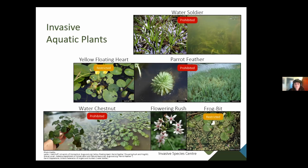There's also yellow floating heart. That is a perennial aquatic plant that was introduced to North America in the late 19th century. As is the theme today, it was brought over as an ornamental, and then accidental and intentional releases and flooding have led to its dispersal in other waterways, and that one is now restricted. There's also parrot feather, another one introduced as an ornamental in around 1890. That got out too. Water chestnut was introduced to North America sometime before 1879 by a gardener at the Cambridge Botanical Garden in Massachusetts. And then that got out to several ponds, and it's been spreading ever since.